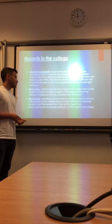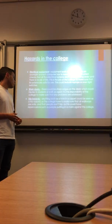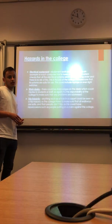Trip hazards, anything such as a hole in the carpet could be seen as a trip hazard, so the college has to make sure that all walkways are safe and that people don't trip, as this could have repercussions such as people putting in a claim against the college.